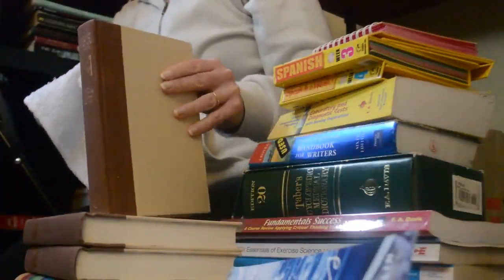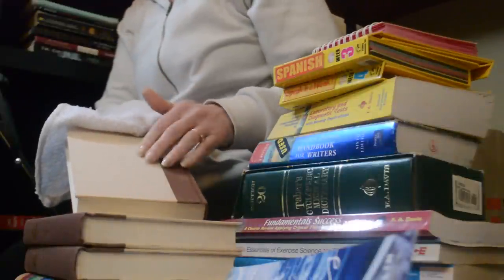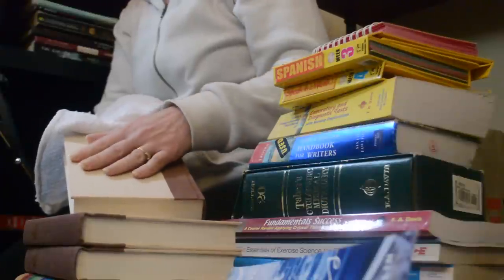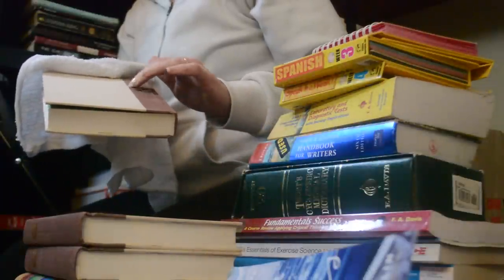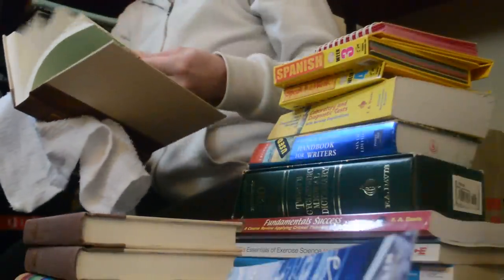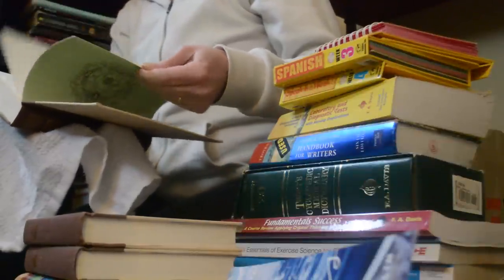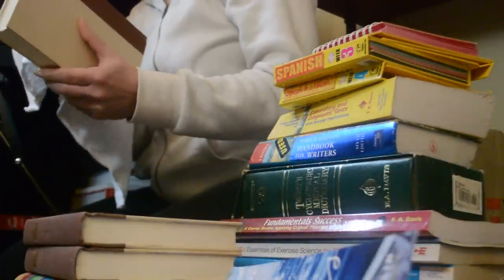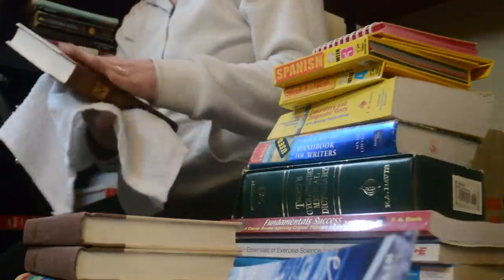So these next books here, I actually bought these again for a video. So these I got at a thrift store. I was looking for some books for a library video. So I wanted some sort of older books. So this one is The Case Book of Sherlock Holmes by Sir Arthur Conan Doyle.